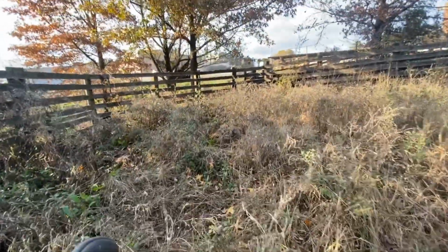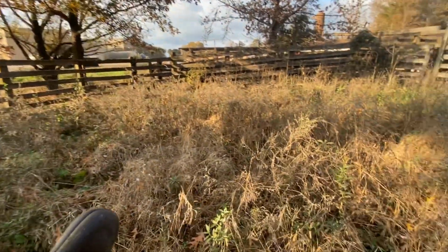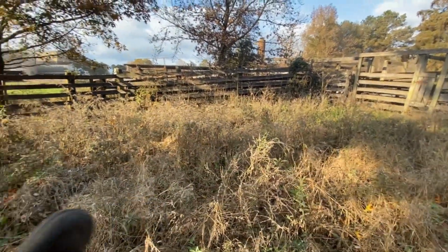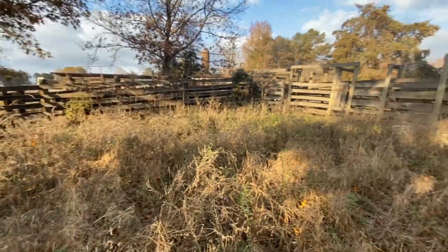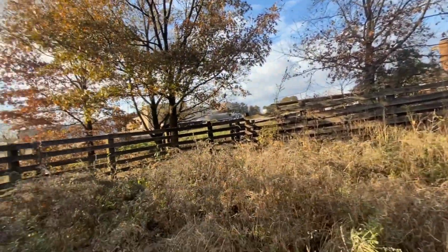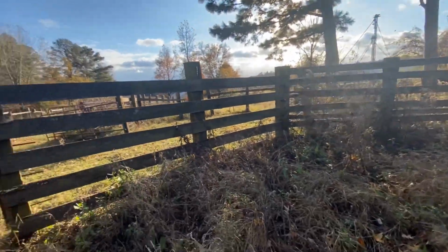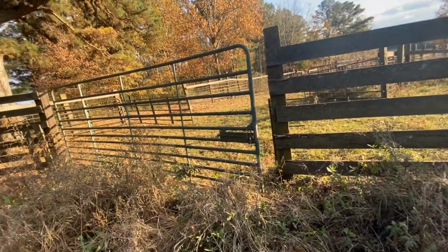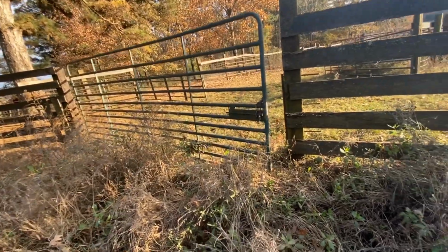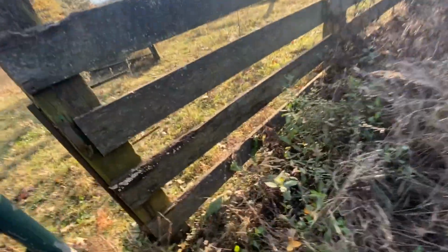So I'm in the working pen now. It's all planks. Sorry, you can see my glove. What we do is try to keep it as round as possible. Run them that direction around this wall and separate them right here if we can, if they separate themselves, which you can run them here.